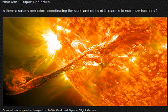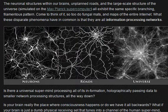Okay, now I will continue with the article. The neuronal structures within our brains, unplanned roads, and the large-scale structure of the universe, simulated on the Max Planck supercomputer, all exhibit the same specific branching filamentous pattern. Come to think of it, so too do fungal mats and maps of the entire internet. What these disparate phenomena have in common is that they are all information processing networks.